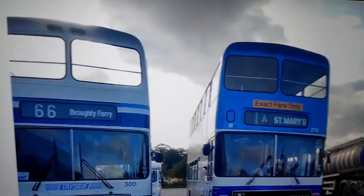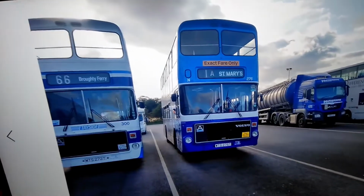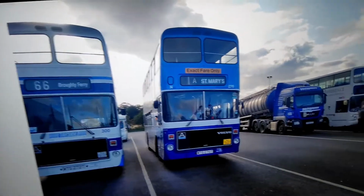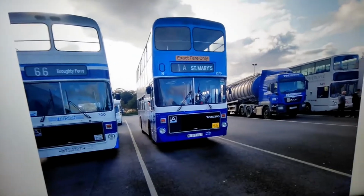This is just another photograph that I'd taken of it. This was when it was en route to a bus rally, and we were stopping off at services. Now this is a photograph I'd taken inside 276. I know it's a wee bit out of focus, but it's the best I could have done.